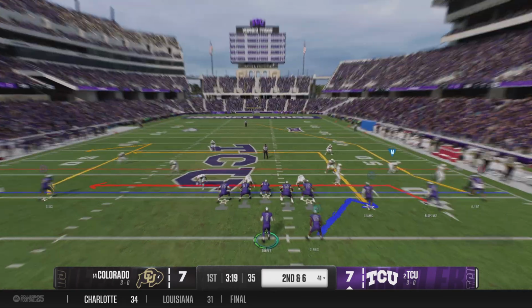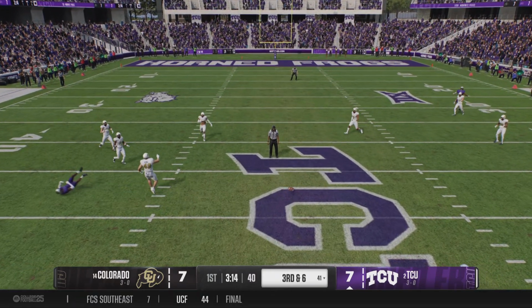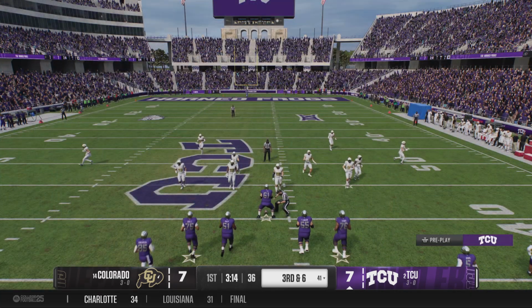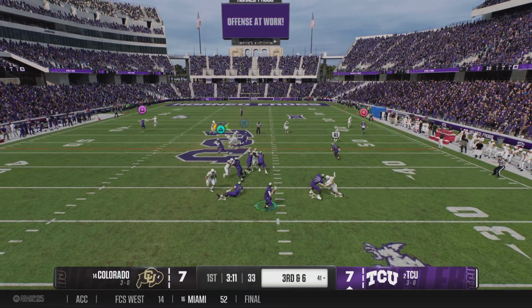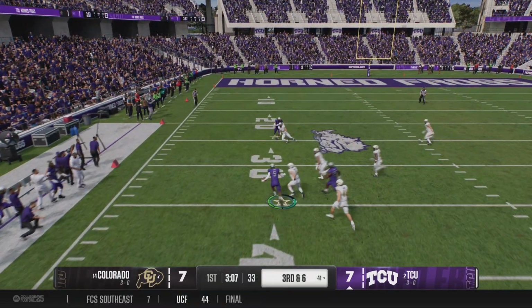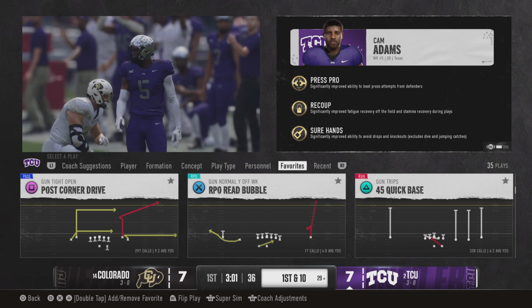The Horned Frogs want to crank the tempo. On second down, wants to throw it. Unloads to the wideout. Nice defensive play to get a hand in there and knock it away. They've got a good chunk of ground to cover on third and long from the 41. Caught near the sticks. It's Adams. And they got the defense on that one, and they get it to the 29-yard line.